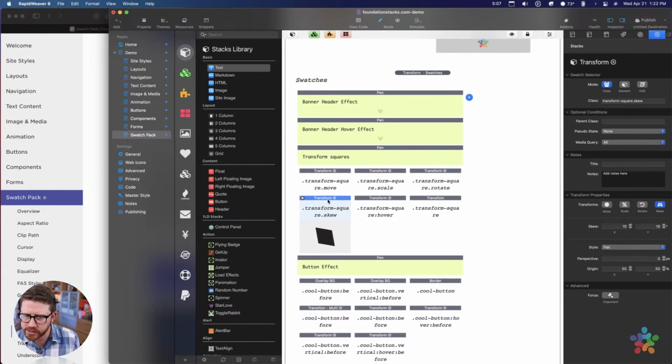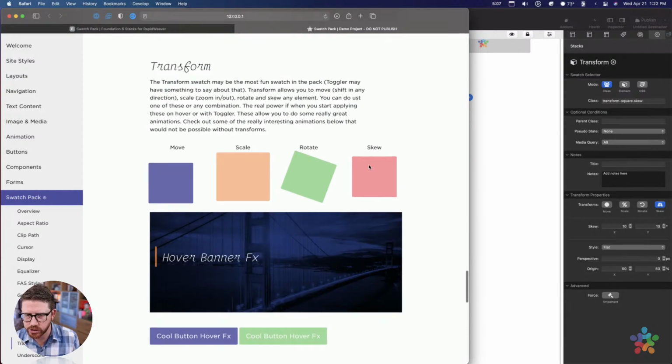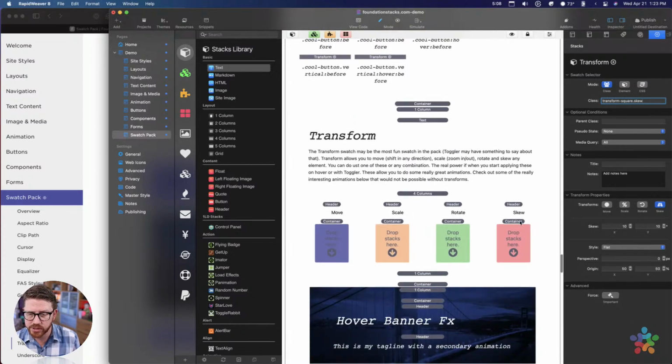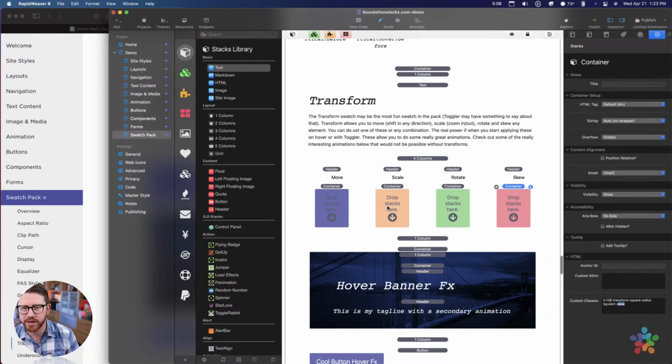Those are really simple. Those are very understandable. So you're just applying that one class to the container. Like in this one, for instance, I'm adding the skew class. That skew class is added to this container here, and that will skew, rotate, scale or move based on those classes created by those swatches.